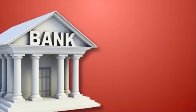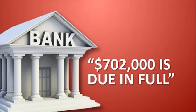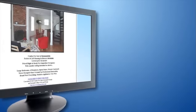I was starting to believe that the bank would win and I was sunk, so I might as well just give up. That one sentence in the letter from the bank just kept running through my mind over and over again. $702,000 due in full. But giving up is not my style. So I went back to the drawing board.